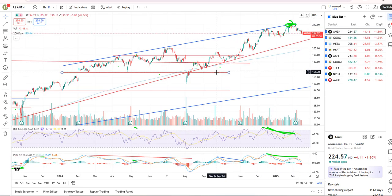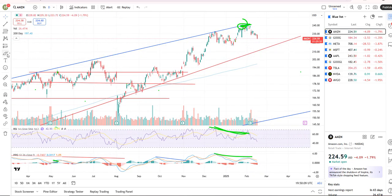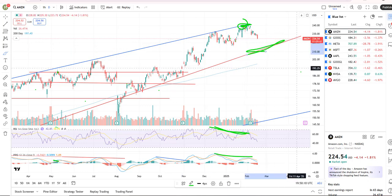So I think that you go down to this support down here, and then I've got that trend line marked out. And there's no definitive sell signals really. You're still in an upward channel, so you've got support right down there.